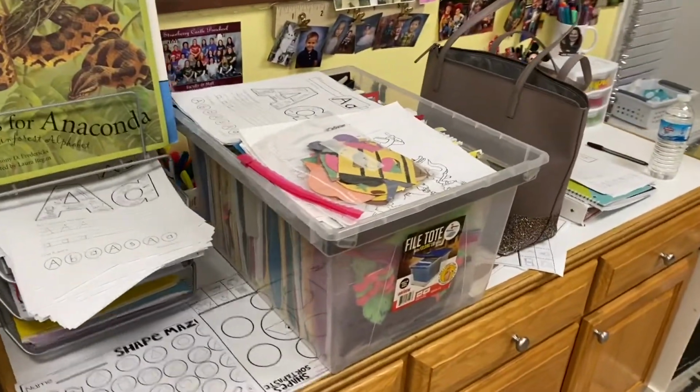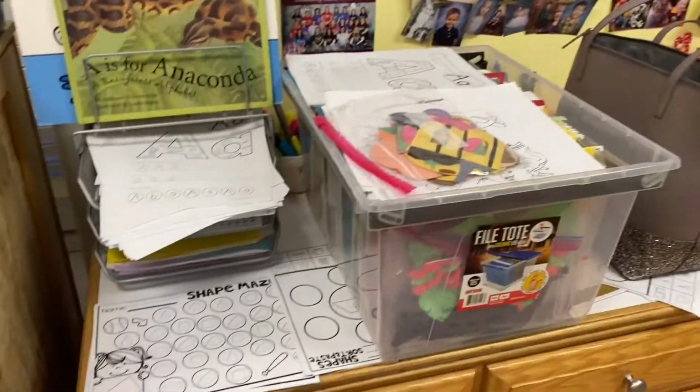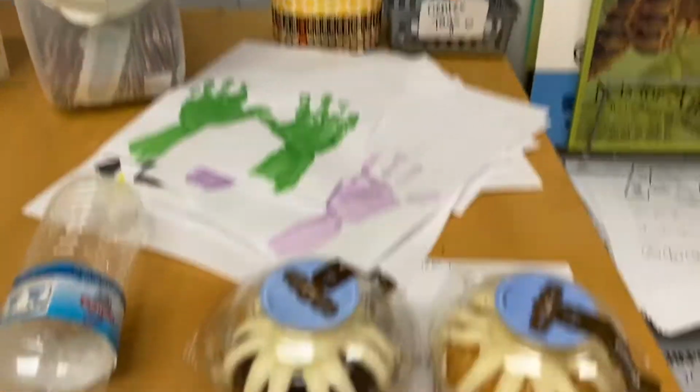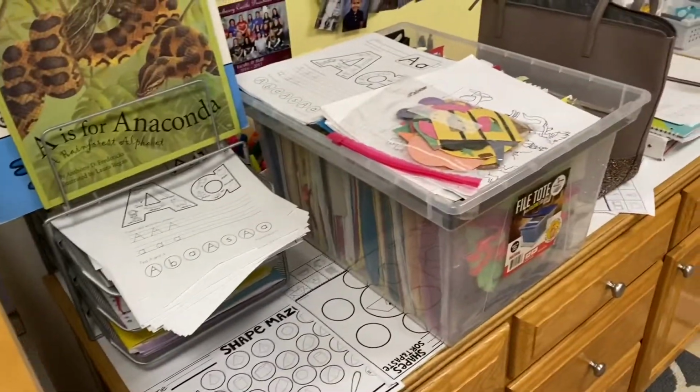This is real talk about teachers in January. When January just won't end. It's junk and bunk cakes. And junk and junk and junk.